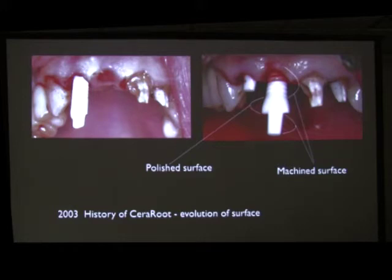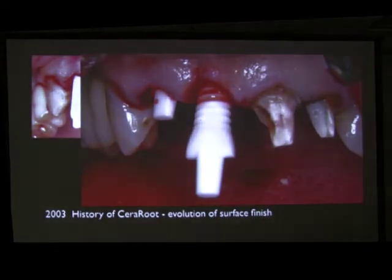And we have seen over the years that the probing on these implants, although they are healthy, is much deeper because the gum doesn't have the fibers of the gum. We think that the fibers of the gum don't have enough roughness to adhere to the implants. So this area was polished on purpose, but over time we have seen that gum does not grow on top of the polished surface as it does with a roughened surface.